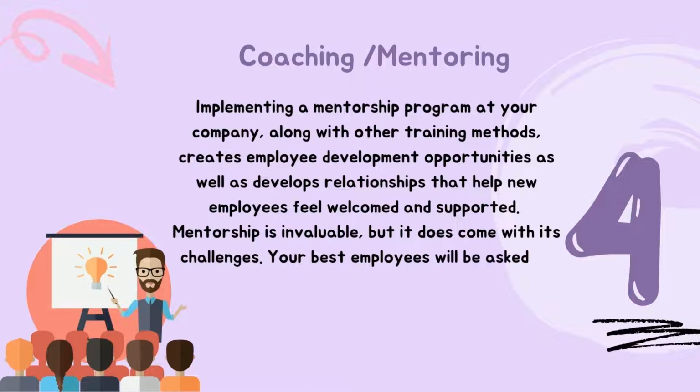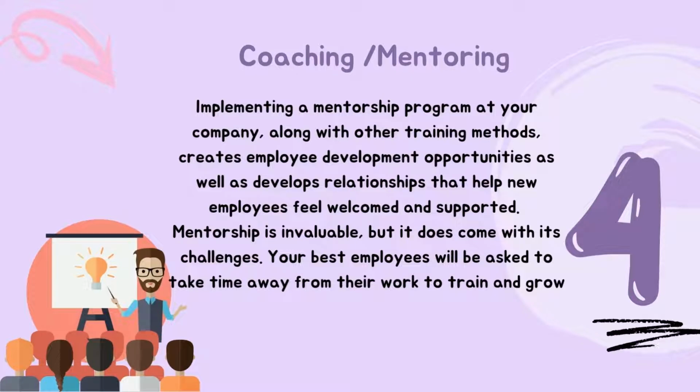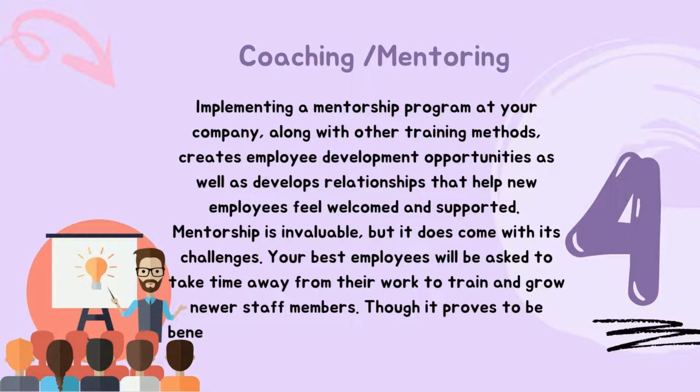Mentorship is invaluable, but it does come with its challenges. Your best employees will be asked to take time away from their work to train and grow newer staff members. Though it proves to be beneficial in the end, it will require a little sacrifice.